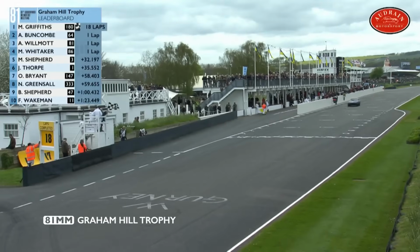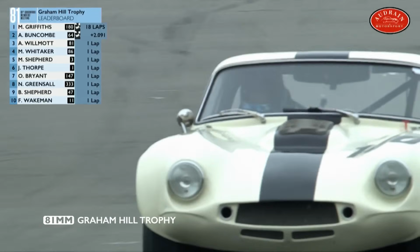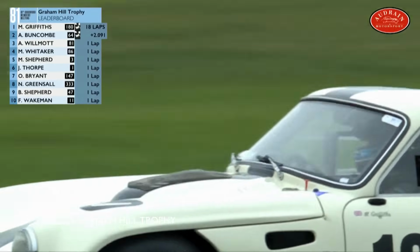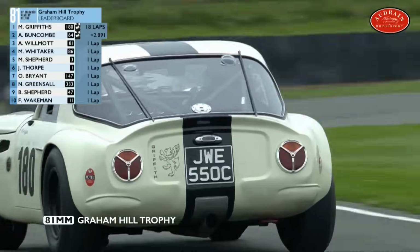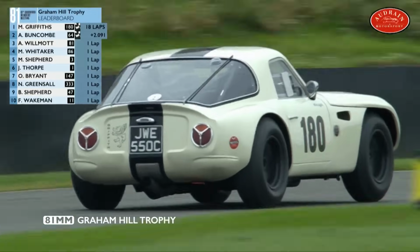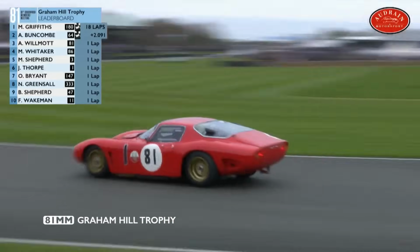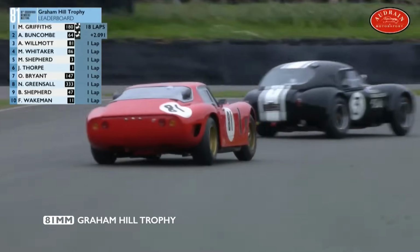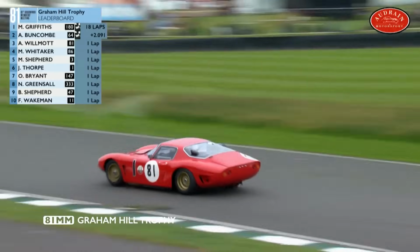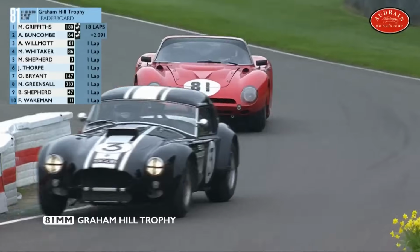The Grand Hill Trophy goes the way of Miles Griffiths after a wonderful battle with Alex Buncombe. But it's Miles Griffiths who has taken yet another victory here at Goodwood over the years, and that was beautifully done. They had such a great battle. Unfortunately, Alex Buncombe had that slide, got into a bit of trouble, sorted himself out. Now, 3rd place is going to go to the Bizzarini, the number 81. I think that's going to be able to hold on quite comfortably in the end.